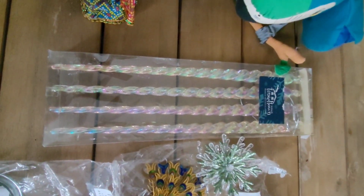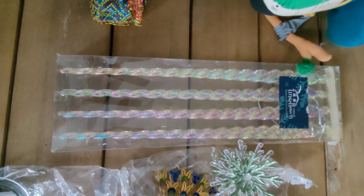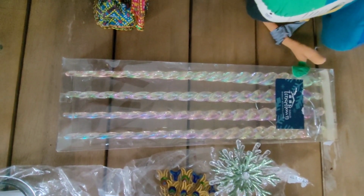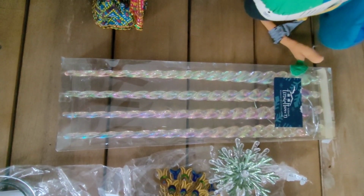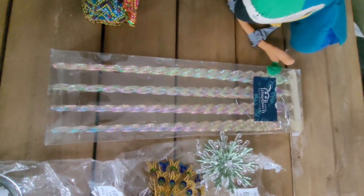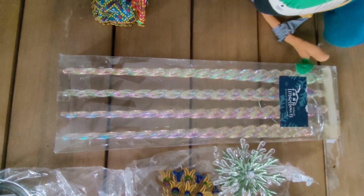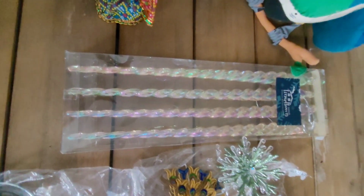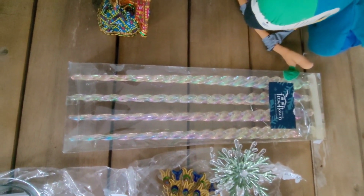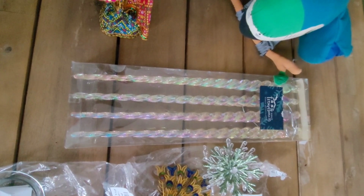I bought them for $1, and I'm going to sell them for $40. And so it'd be about $10 per icicle. They are being sold as a lot. They are iridescent, they are plastic, they are shatterproof, and when I looked up comps for these, there really aren't icicles this large, nor are they iridescent, nor are they a set. So these are kind of unique. So that is why I priced them at $10 a piece or $40 for the set.